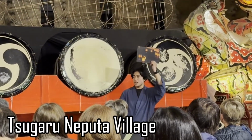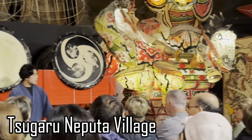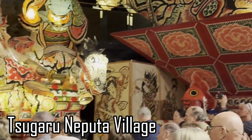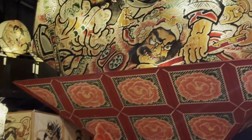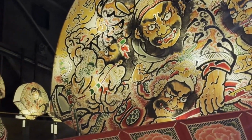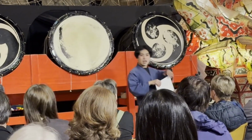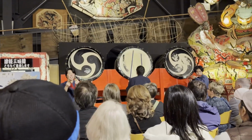Our next and last stop is the Tsugaru Nebuta village, kind of a behind-the-scenes look at Hirosaki's summer festival. These huge fan-shaped floats are hand-painted with bold warriors and elegant women, just like the ones that parade through town in August. You'll hear live shamisen, feel the beat of taiko drums, and get a real sense of pride and artistry that goes into it all.